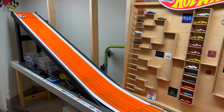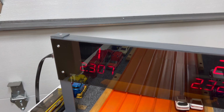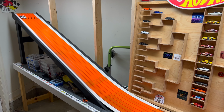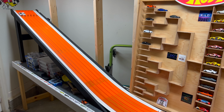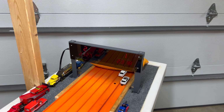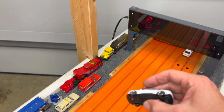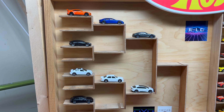On your marks, get set, go. Lucid Air, start to finish, 2307 to a 2323. They just swapped, the Mercedes needs to be a 2307 to prevent an all-electric final. On your marks, get set, go. And it happened again. He drove around in 2318 to a 2327. Lucid Air takes them both. He'll be moving on to the final. Round 2's done. Winners on the right, losers on the left.